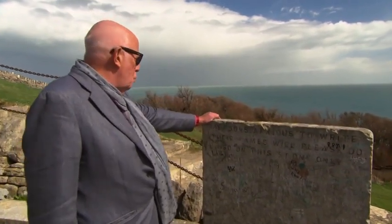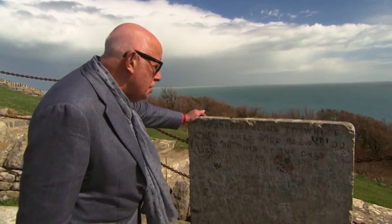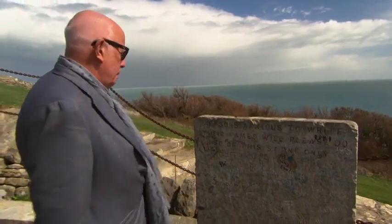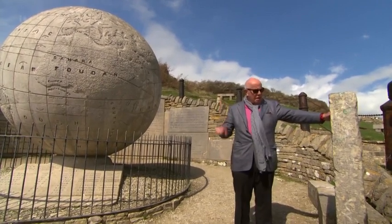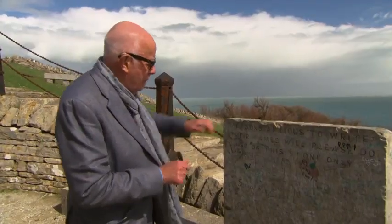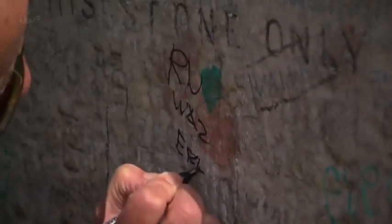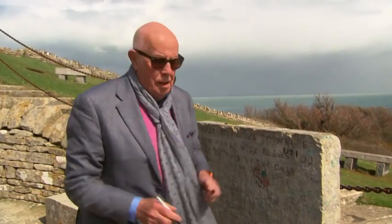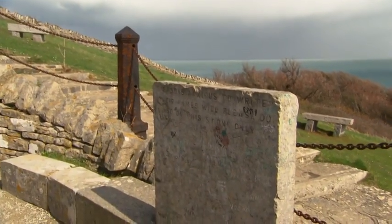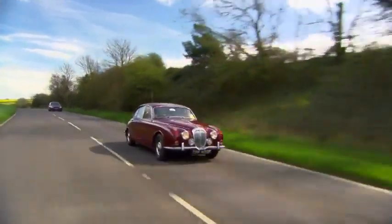Persons anxious to write their names will please do so on this stone only. Well, that's obviously to stop people writing on the sphere. So since I'm here... It feels deliciously naughty indulging in a spot of graffiti. I could get a taste for this. My memories of Swanage will be ones of big balls and nudists.